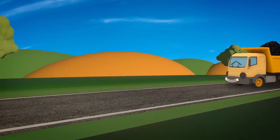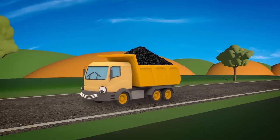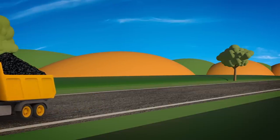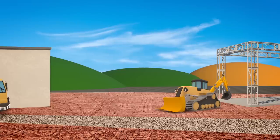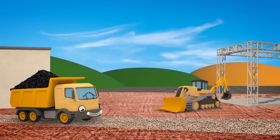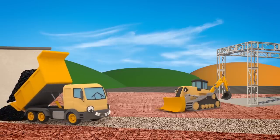Dylan's loaded up with tarmac. We repaired him and he's thrilled. He's driving to see Danny. There's a road they have to build. Danny's finished the base layer of the road, and now they just need to add the tarmac. Dylan, can you slowly pour the tarmac out, please?